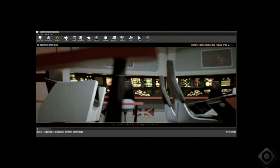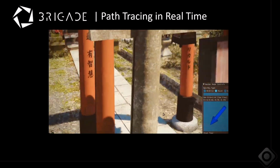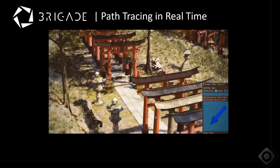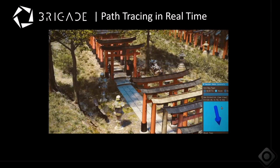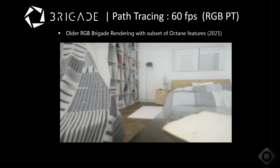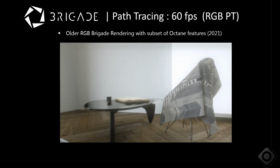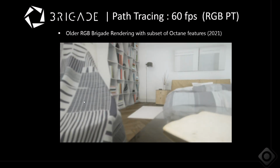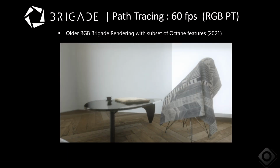Now, I do want to show another bit of real-time technology that we've actually been showing off for about 10 years. It's called Brigade. Brigade is our effort to take our work in Octane for offline rendering and figure out how best to deliver a real-time workflow experience with path tracing. So these are Octane scenes that were adapted to Brigade. The last few years, we've been showing some of these renders that have effectively cut out some of the Octane features like spectral rendering to deliver near real-time rendering, and it's pretty good.